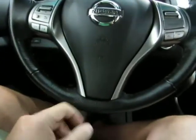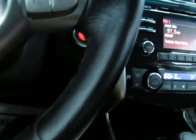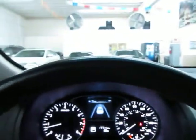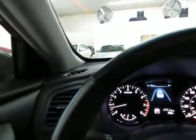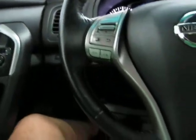Okay, the steering wheel is a leather-wrapped steering wheel, and I'll pan around it nice and slow now so you can see it's in perfect shape without any cuts, tears, burn holes, cracks. No stitching coming apart, no color missing. Car's in brand new condition. Let's finish going around here.